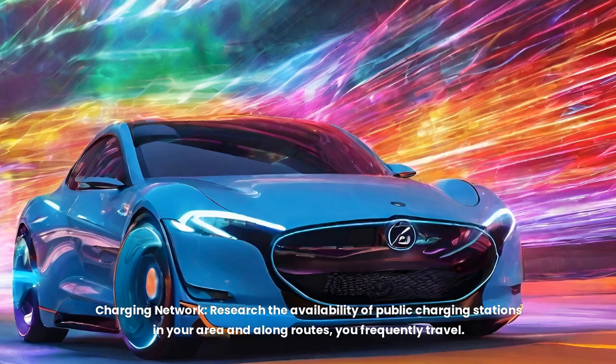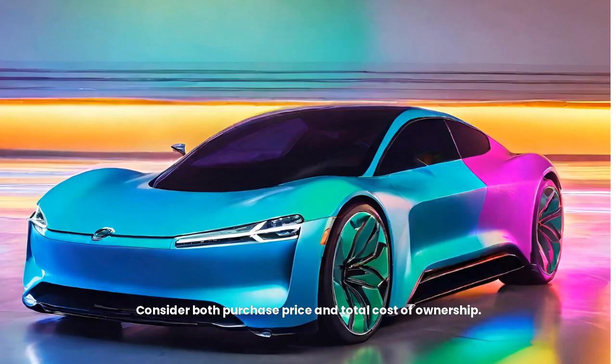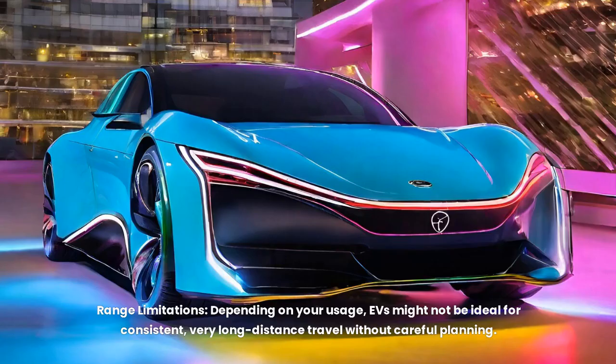Charging network. Research the availability of public charging stations in your area and along routes you frequently travel. Price. Electric vehicles often have a steeper price tag than comparable gasoline models. Consider both purchase price and total cost of ownership. Range limitations. Depending on your usage, EVs might not be ideal for consistent, very long-distance travel without careful planning.